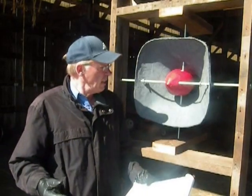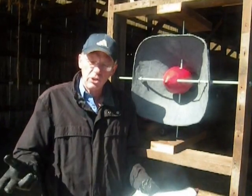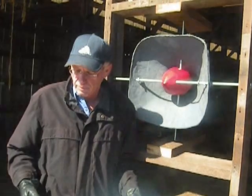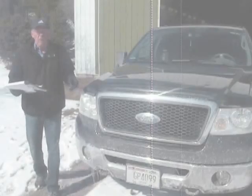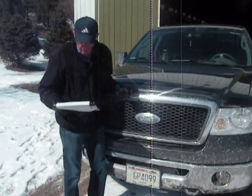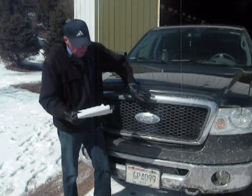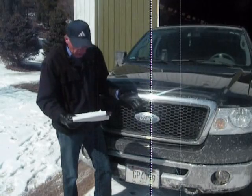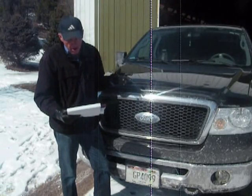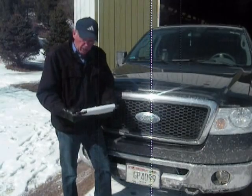Let me show you where this inlet port and enhancer will go on a vehicle. I'll show you on my brother's truck. The inlet port and enhancer will be positioned behind the vehicle's front grille, allowing the wind to flow into the unit. The airflow passes through to a microturbine, spinning the rotor.